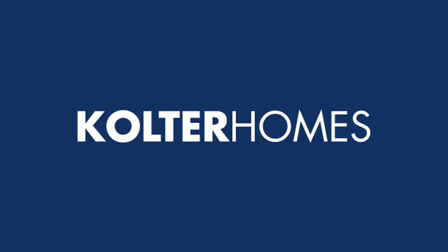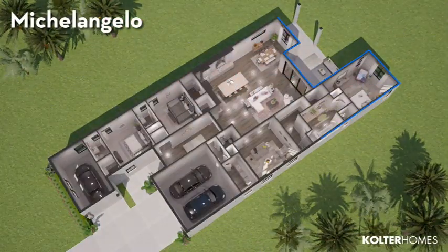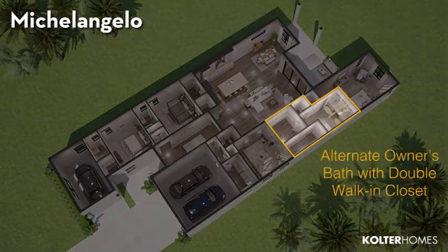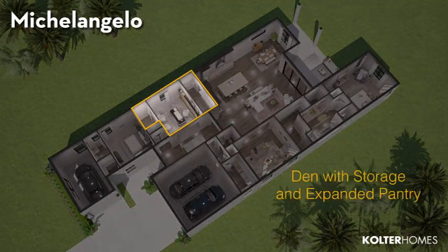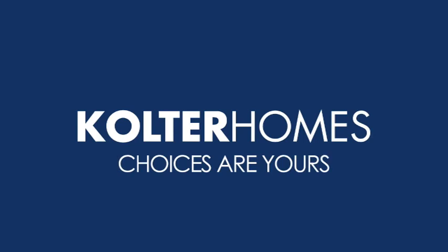Coulter Homes. Homes that are built around you. With the Michelangelo floor plan, there are many available options. Here, you see the base floor plan with the first floor owner's suite and a 3-car garage. If you need more closet space, one popular solution is to add the double walk-in closet option to the owner's suite. Want an additional bedroom? You can convert the club room to a 4th bedroom with a full bath. Or perhaps you would like more storage space. You can change bedroom 3 into a den with a storeroom, which will make the kitchen pantry twice the size. These are just a few of the many options available. With Coulter Homes, the choices are yours.